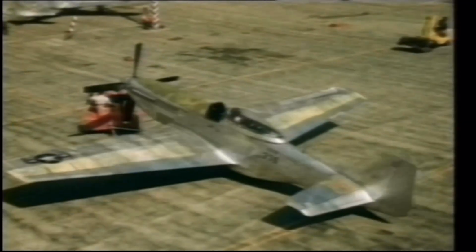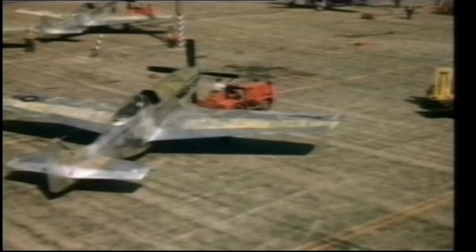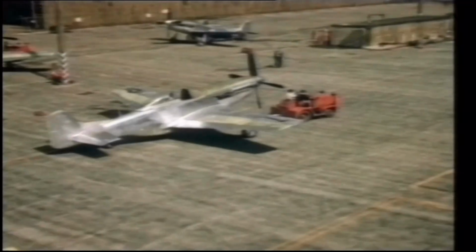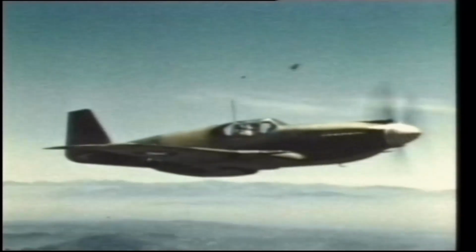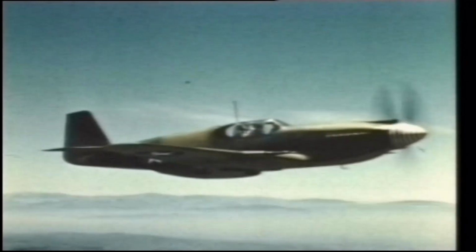North American was a model of technology. The efficiency of the company enabled it to build 9,000 Mustangs in a year. The company went on to produce more planes during World War II than any other American aviation manufacturer. This was a remarkable feat, as the P-51 Mustang was the first combat aircraft that North American had created from the ground up, and is considered one of the greatest warplanes ever built.